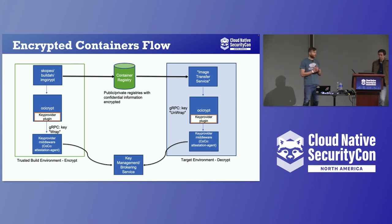The basic idea is that these key providers manage all the details of how you're managing your encryption keys. In this particular case, it's not the layer encryption key itself, but a key that you're using to encrypt your layer encryption key. And the key provider API supports two functions, the wrap and unwrap APIs, on both sides of encryption and decryption.